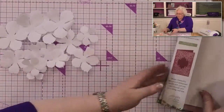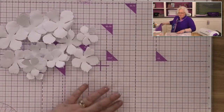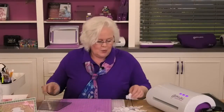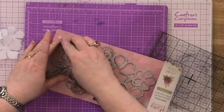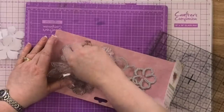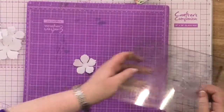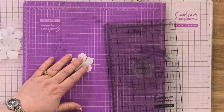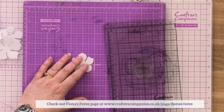So there we go, we're going to pop that just over there. If you want to stamp in the detail, I'll just do one because I don't need all of them stamped in, but we'll get the small flower. What you would do is take your corresponding small flower and just take it off. I'm using the stamping platform, and you'll find this is one of Fiona's favourites on the website. And I am going to use, because I've put it somewhere incredibly safe.